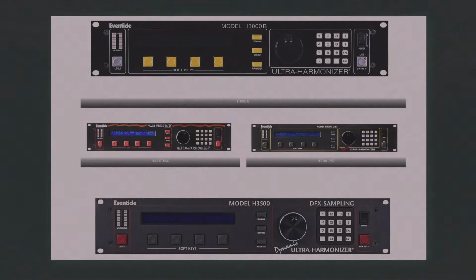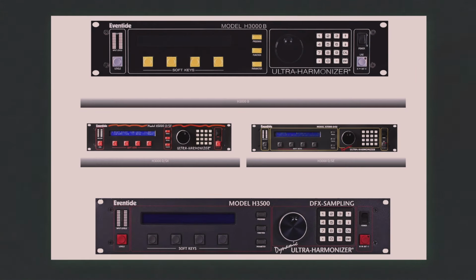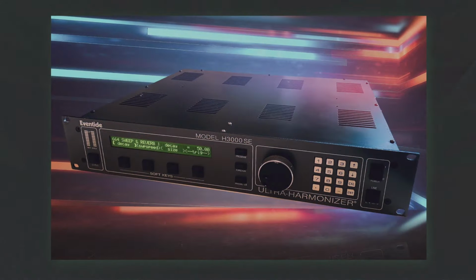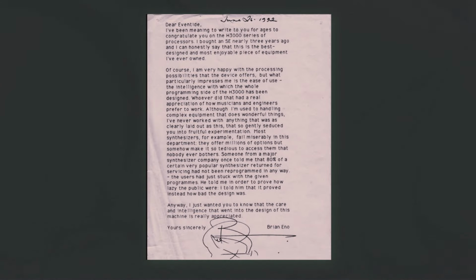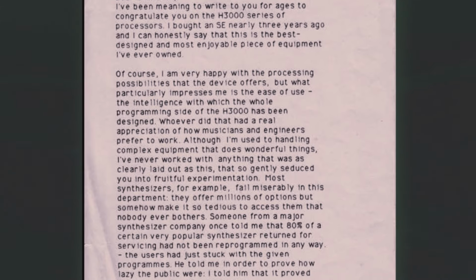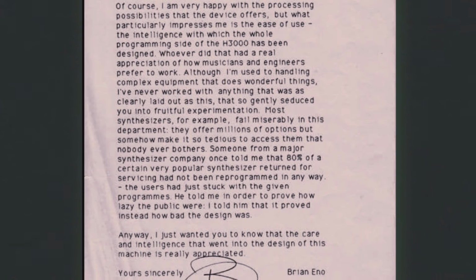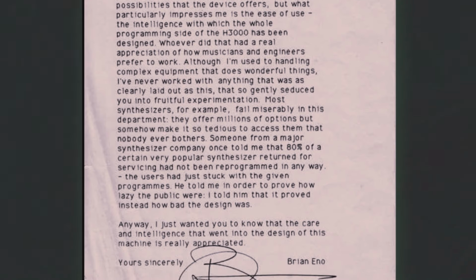From 1988 onward, all big studios started picking it up, and Eventide gradually released other versions, including the 3000 SE that added even more effects like a vocoder, band delays, and a string modular. Artist and sound designer Brian Eno loved the H3000 SE so much that he even sent a letter to the team in 1992, calling it the best designed and most enjoyable piece of equipment that he's ever owned. We put the full letter on screen and you can pause if you want to read the whole thing.